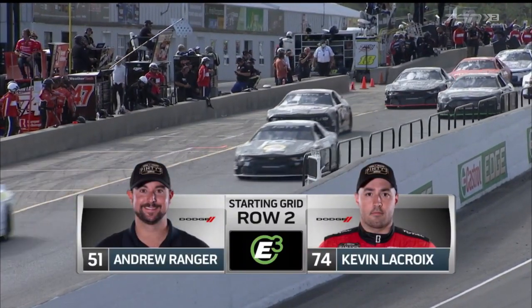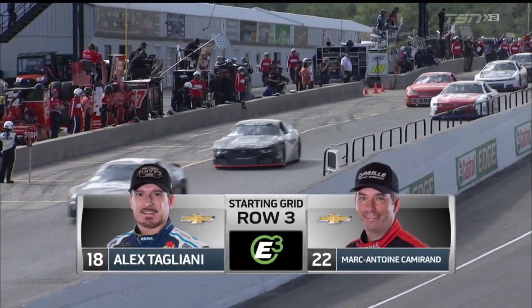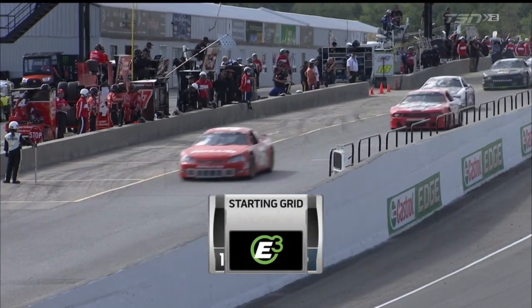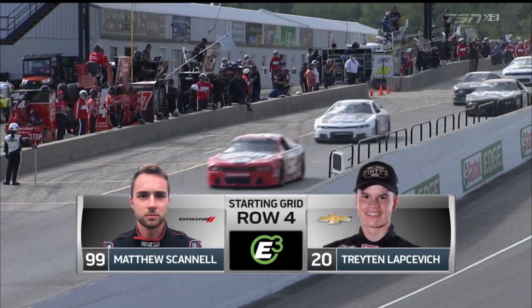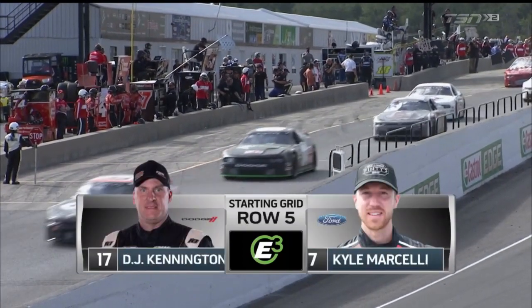Andrew Ranger in the 51. Kevin Lacroix in the 74 side-by-side in row 2. Row 3, it's Alex Tagliani in the 18. The 22 of Marc-Antoine Cameron. Row 4, we get to Ontario. Matthew Skinnell in the 99. Trayton Lapsevich in the 20. We look back to row number 5.